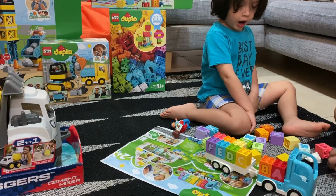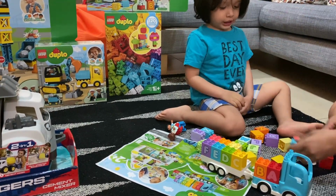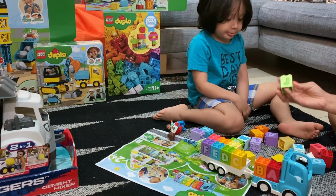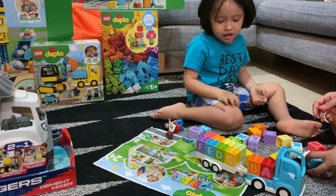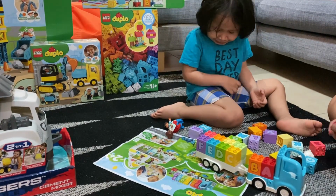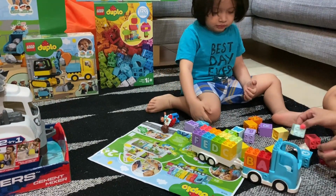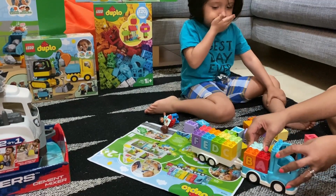Q. J. The letter J. You're right. This is letter J. So let's put it here. Next, C, L, J, H, I, J, J, K. Where's the letter K? Where's the letter K? The letter K. Here is the letter K. Yes. A, B, C, D.